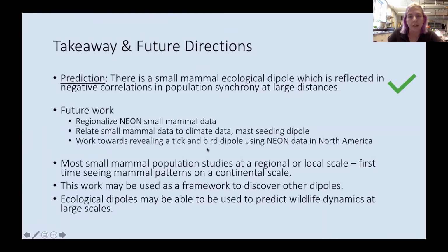So our prediction of this study was that there's a small mammal ecological dipole that will be reflected in negative correlations of population synchrony at large distances. So we did see that with our correlogram. We saw that between 2,000 and 3,000 kilometers, there was this significant asynchrony, or negative synchrony, in populations at large distances. But we don't know yet. We do see some sort of patterns in those maps where you have this middle and possibly these outer areas that are different from each other, but we're not sure yet where it regionalizes out into. If it's a north-south, east-west dipole, we still have to do that work.